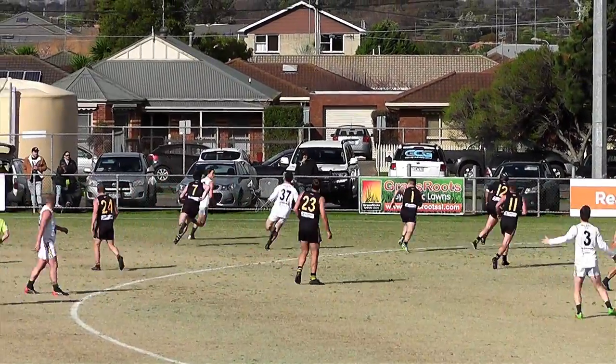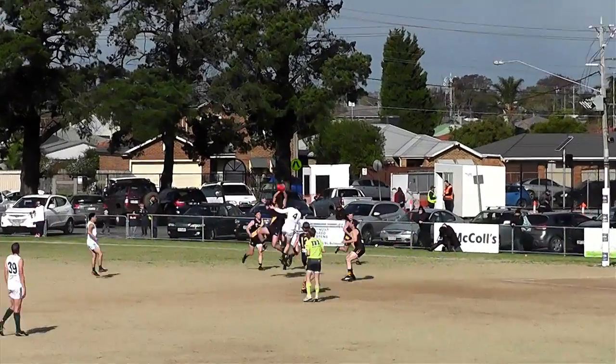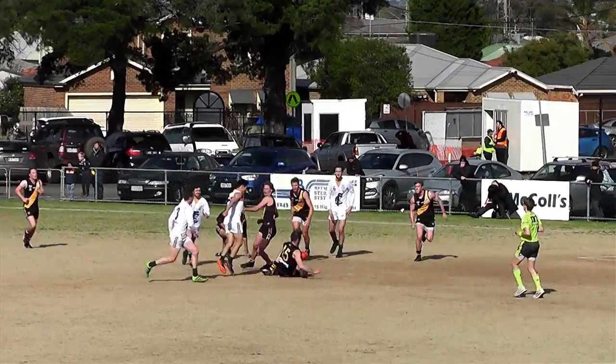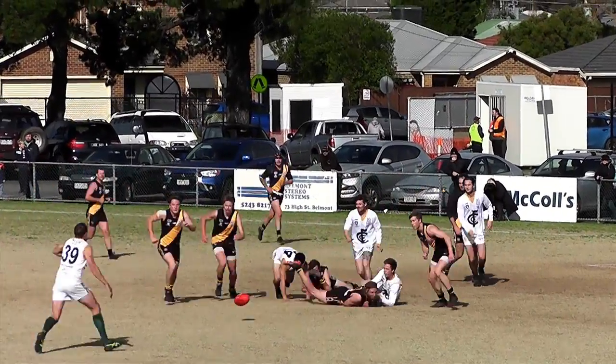Boyd gets the ball at the back. Into the hands of Sloan now on the left boot. Nice kick back into where it's going to be dangerous. In front, mark not taken at ground level. Picked up there by Cole. Needs to get rid of the ball. He's tackled. Again, Spiller is there. Tapped it and kept it alive.